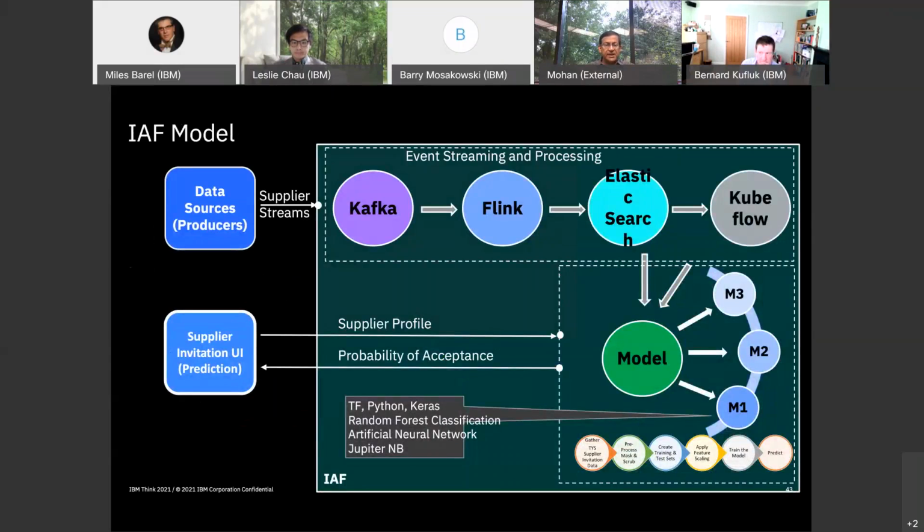So this is the IAF automation model, the conceptual model that we have implemented in the demo. On the top, you see there are data streams. These data streams are publicly available information about the supplier, whether through TYS or from other sources. It's fed into the automation framework, which runs a series of services like Kafka, Flink, Elasticsearch, and Kubeflow. Now, the data is then fed into a model.